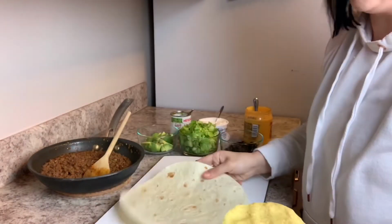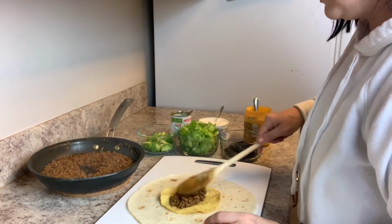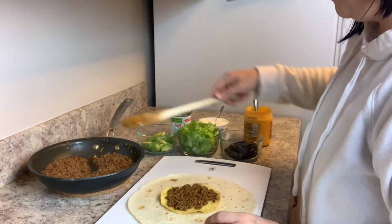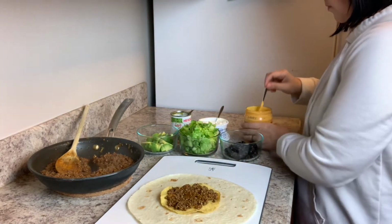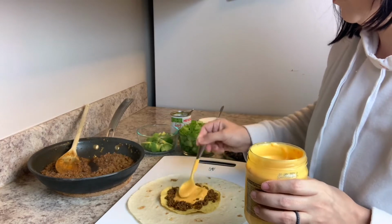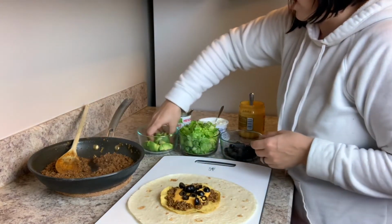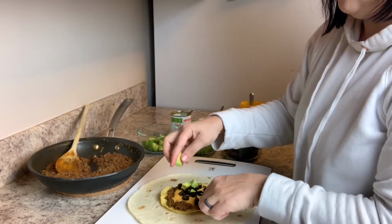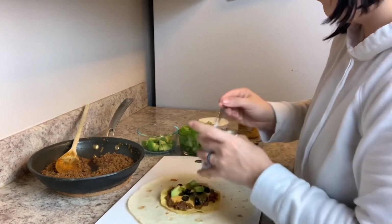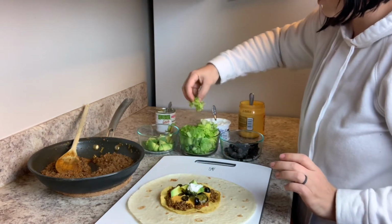To assemble these, we're just going to take a flour tortilla and our tostada shell, put it in the center, scoop on our beef that's been seasoned with taco seasoning, our queso, olives. I decided to add a little bit of avocado. Salsa verde. A little bit of sour cream in the middle. And then some lettuce.